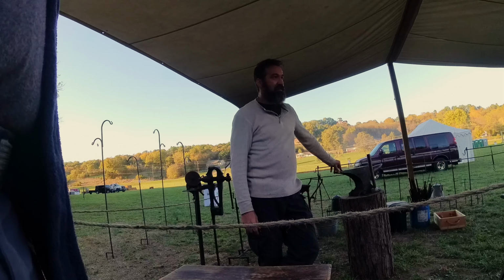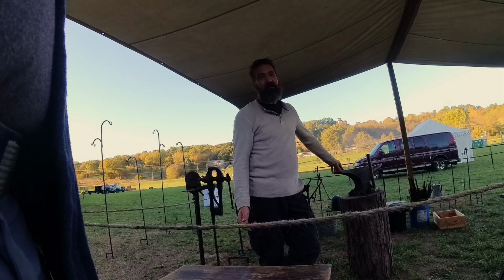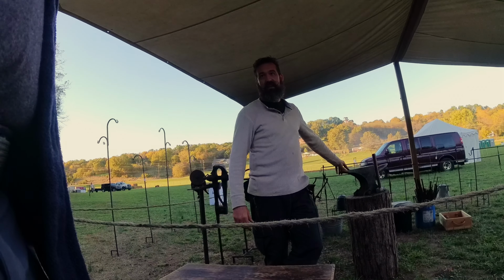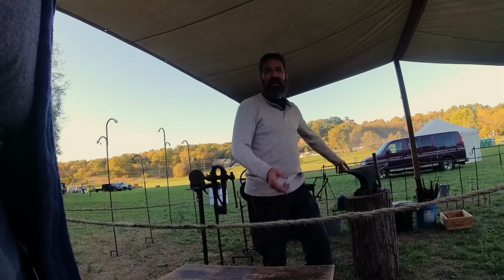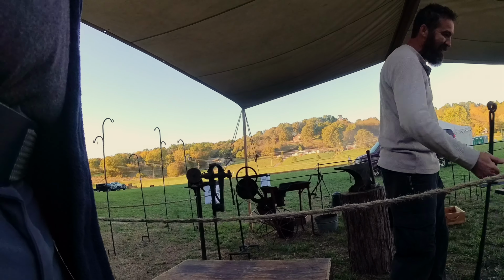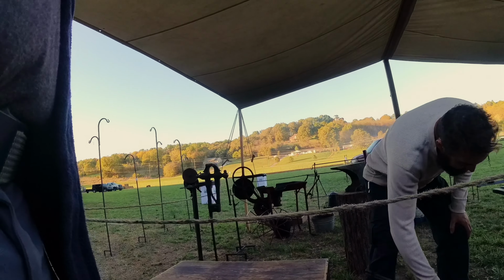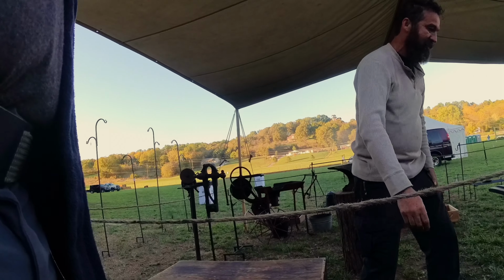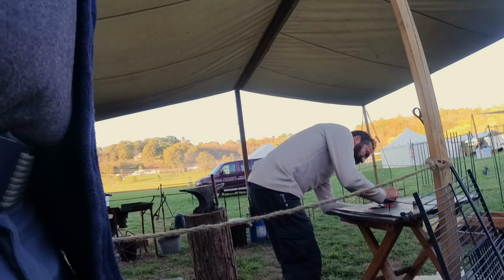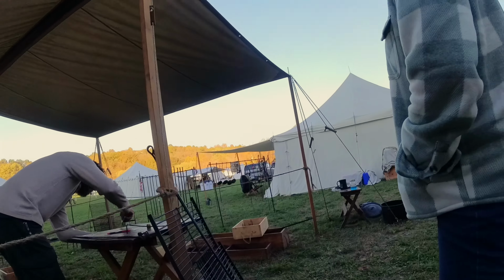We were down here yesterday, and he tells me, oh, I'm not going to be down there all day until late Friday, early Saturday morning, probably Saturday morning. Can you blacksmith for the kids? Yeah, I can do that. I appreciate it. I've been doing this for a few years, and obviously, I enjoy it. I love it. I told him, this is awesome. Good group of people.